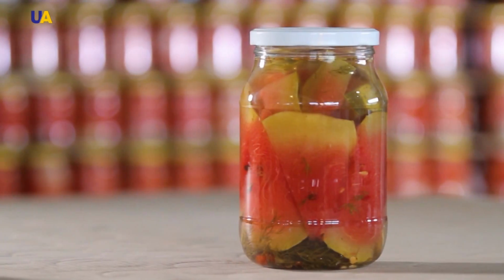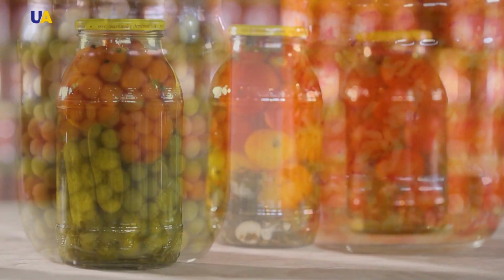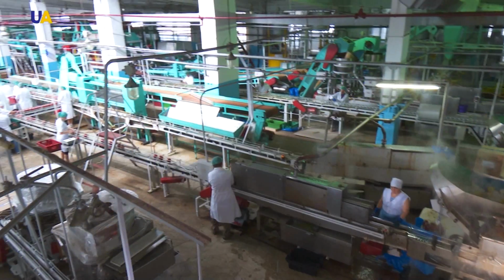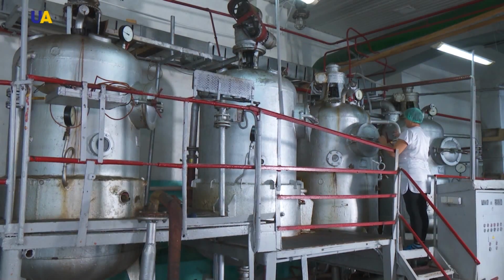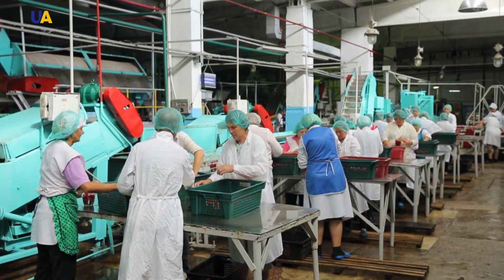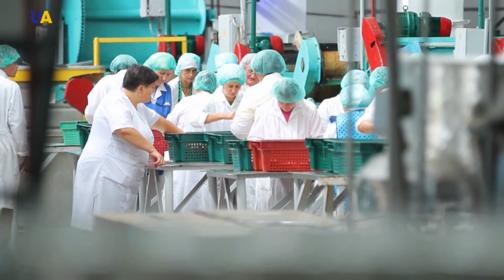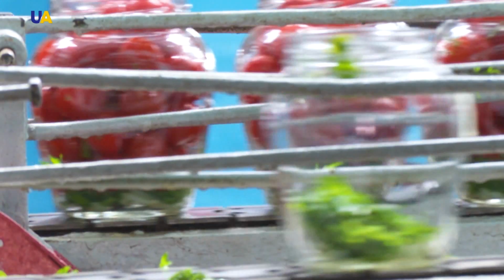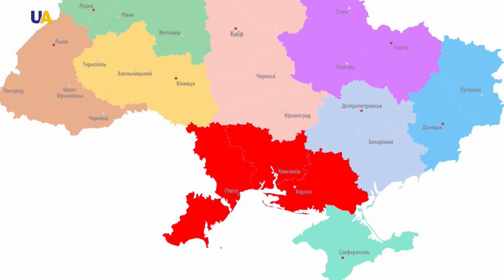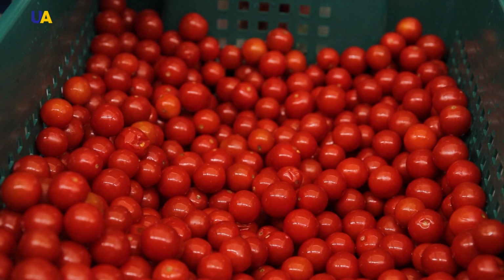This enterprise produces other salad-like snacks too, although when they are produced depends directly on the harvest season of one vegetable or another. Only fresh material is used here. The main production workshop, the preserving department, has a capacity several times larger than the tomato one. Various preserved tomato products are made here. At the moment, the workshop is processing cherry tomatoes. Like the eggplants, the tomatoes are brought from southern Ukraine. They are thoroughly sorted, cleaned, and washed. The unfit tomatoes are used for tomato puree production.